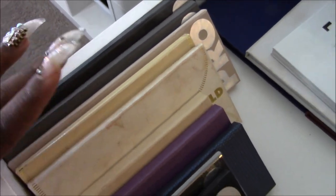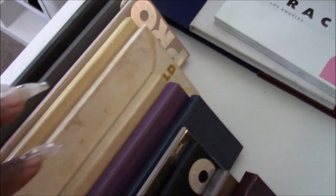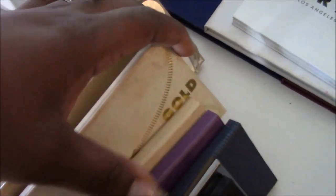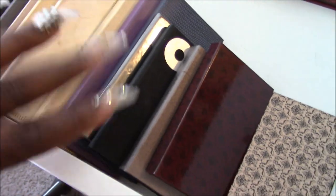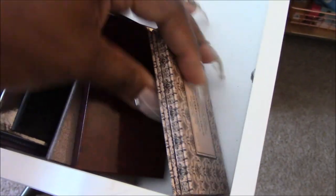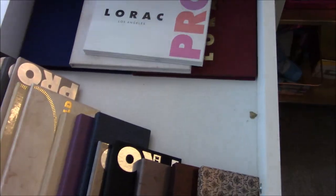Lorac, the Mega Pros 1, 2, and 3, as well as the Brunch, the Pro 1, 2, and 3. You know, Lorac is my favorite eyeshadow formula. The Gold, Unzipped, and the regular Unzipped. Some skinny palettes, the Pro Matte and Pro Metallic. And these are like the small ones you get like Black Friday and stuff. So, Lorac.